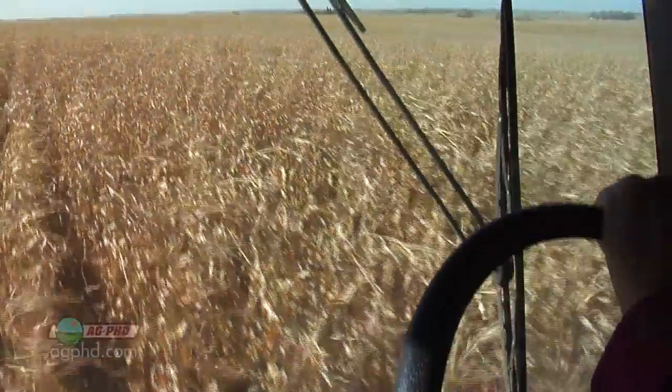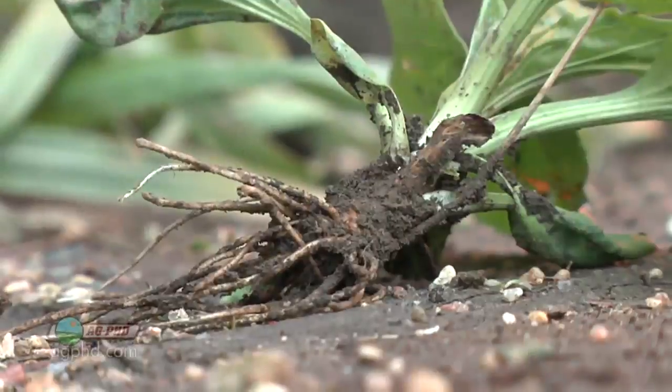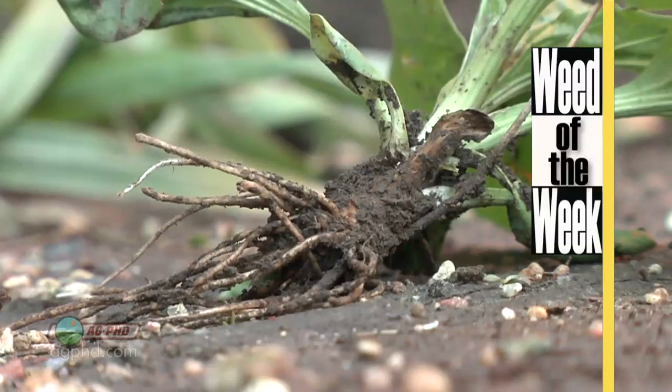Well, it's certainly a common sight to see grain piled around the country, especially when yields are good. But to get those good yields, you have to control weeds like our Weed of the Week. Can you identify this week's weed?